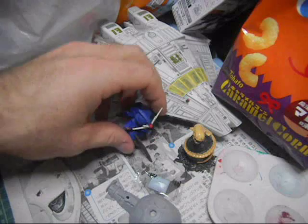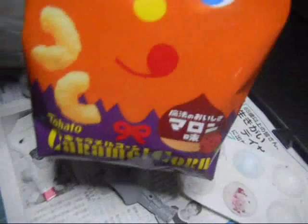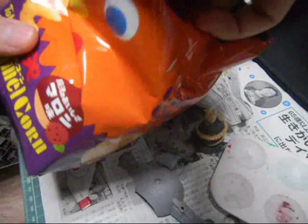Alright, so this caramel corn, Halloween. October is Halloween, obviously. And unlike the first time I was in Japan, there's a lot of Halloween stuff. It's really blossomed in popularity in Japan. This is the first time I lived in Japan. I moved back to America like 12 years ago or so.